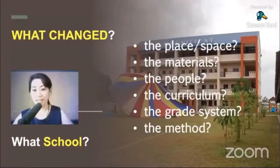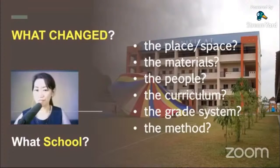Okay, so here, we've discussed earlier, what makes a school, diba? Before COVID, when we say school, what do we think of? Is it the place? Is it the classroom? Is it the space? The campus? The grounds? Are we talking about the materials, the books? Are we talking about the teachers, the people, the curriculum, traditional, math and science intensive, science high school? The grading system, will it change? Will the method change? So with the no face-to-face statement of DepEd, okay, what changed?